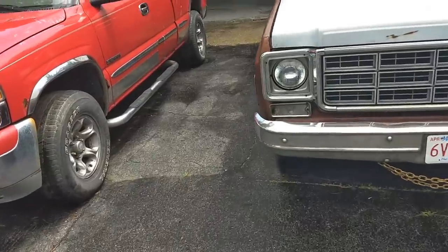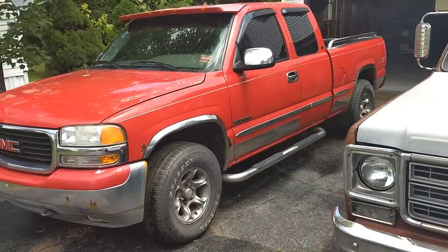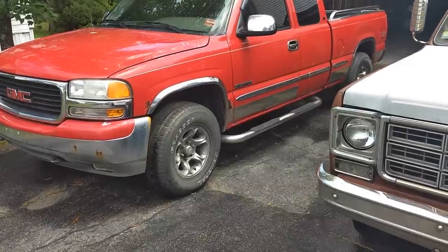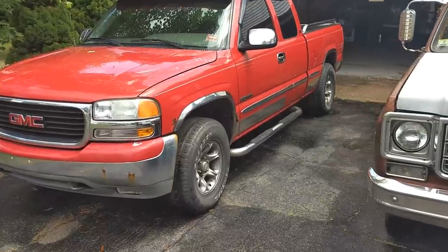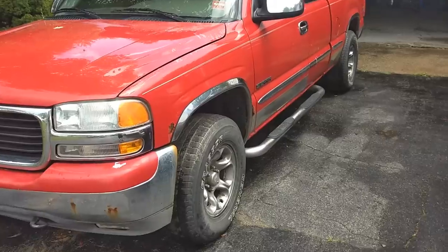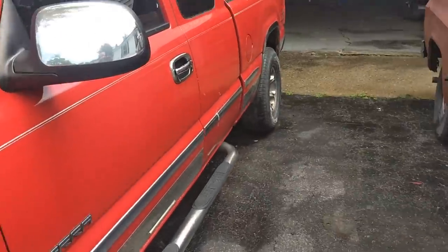So I've been starting to get my name out up here, and word of mouth getting around. And got to remove the broken dreams. People need the broken dreams gone. They don't want them. But too sad. So I picked up this 99 GMC. It's got a smooth running 5.3 in it.